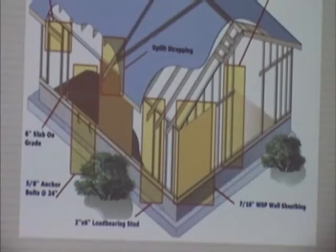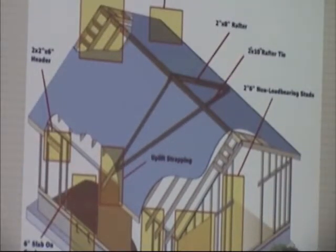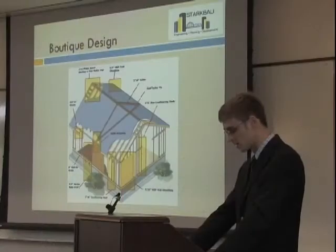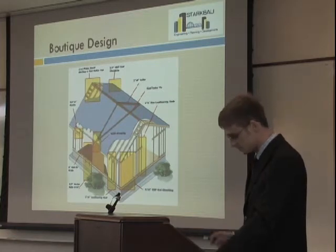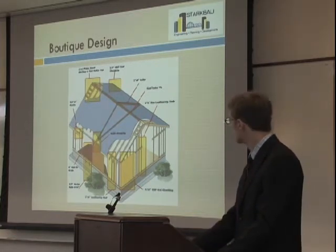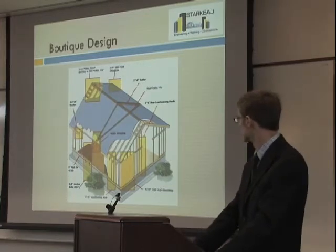To satisfy wind and lateral loading requirements, 7/16 inch wood structural panel wall sheathing is to be fastened to the exterior studs. The roof system consists of 2x8 inch rafters connected by 2x10 inch rafter ties. These roofing elements will also be spaced 16 inches on center.